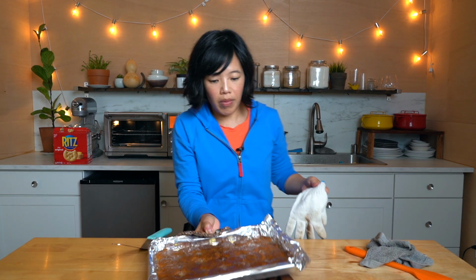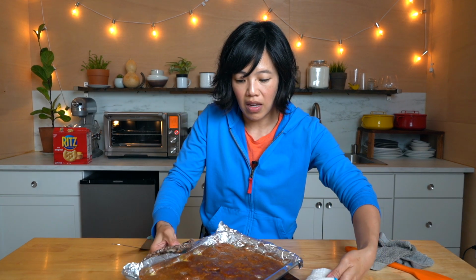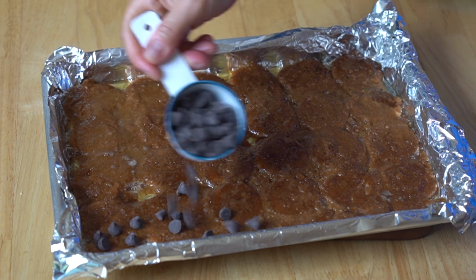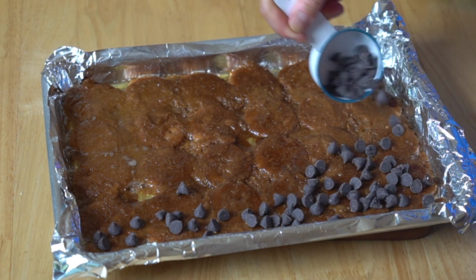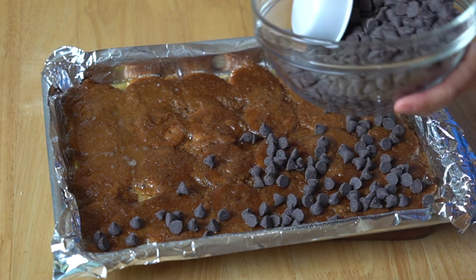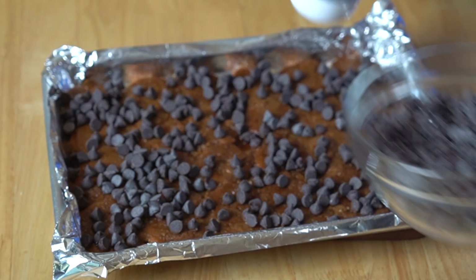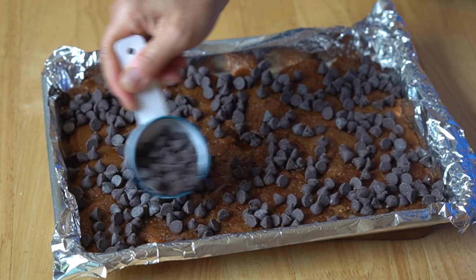Alrighty, our caramel coated crackers are smelling divine. While it's hot, we're gonna sprinkle them with some semi-sweet chocolate chips. Nice layer. So, cup of semi-sweet chocolate chips. And then back into our hot oven.